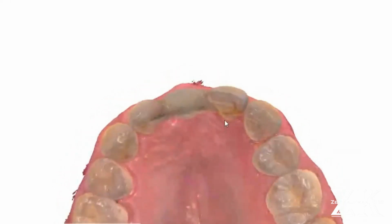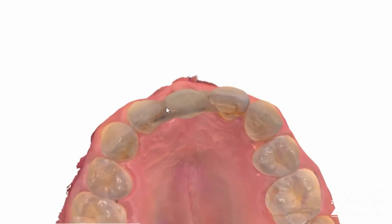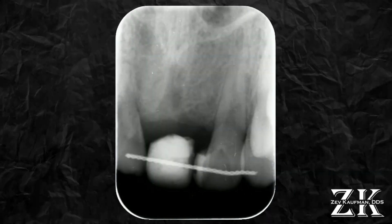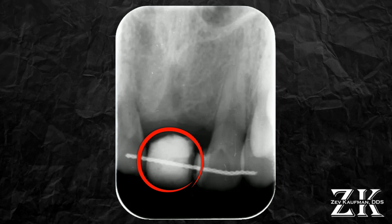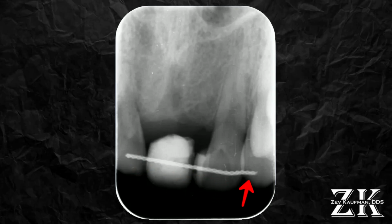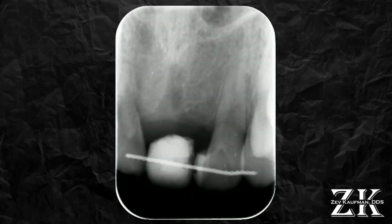You can see that there's a metal bar going across trying to hold this makeshift Maryland bridge. The problem was that it kept breaking right off here and off here. And he kept coming back to my office wanting to get it fixed. Let's look at the x-rays real quick. You can see that right here, he has a plastic tooth, metal wire, and basically teeth glue to hold it all together. This can't last.